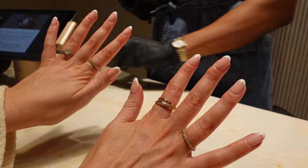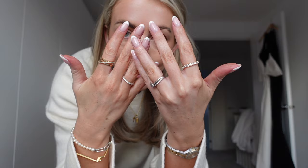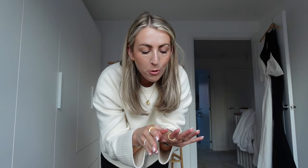So I've just got back home now, and look how fresh my nails are. Honestly, I absolutely love a classic French manicure. There's just something so clean about it.